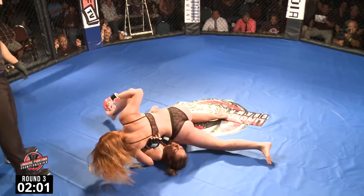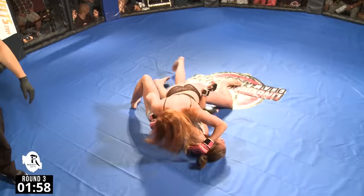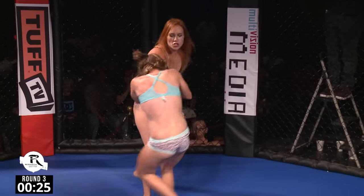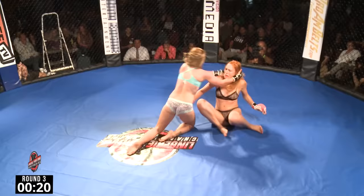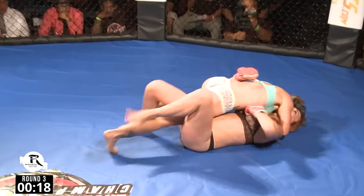Beautiful trip there from Hex. Whoa. Just threw her to the floor. Still in her repertoire to show here. It's been a tough go so far. She drops down for the leg. A nice little lateral drop there and leaps on top.